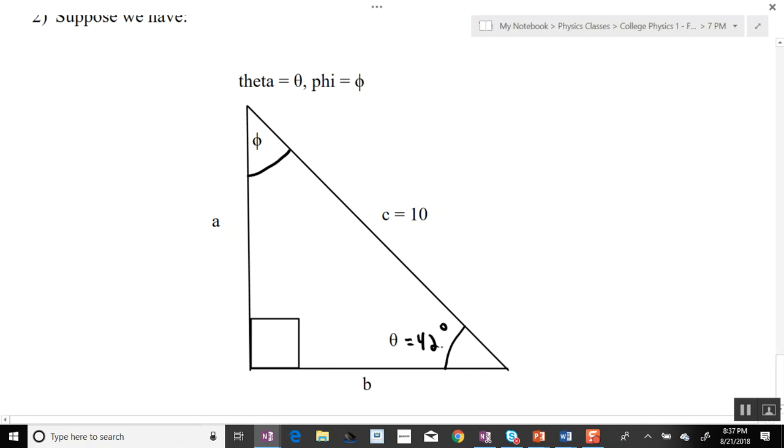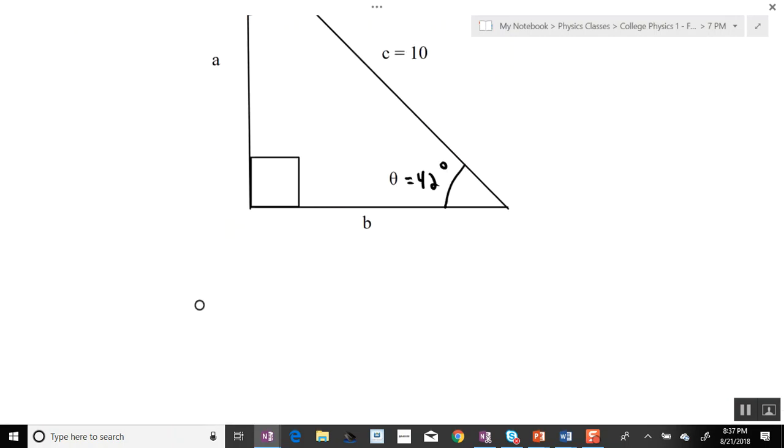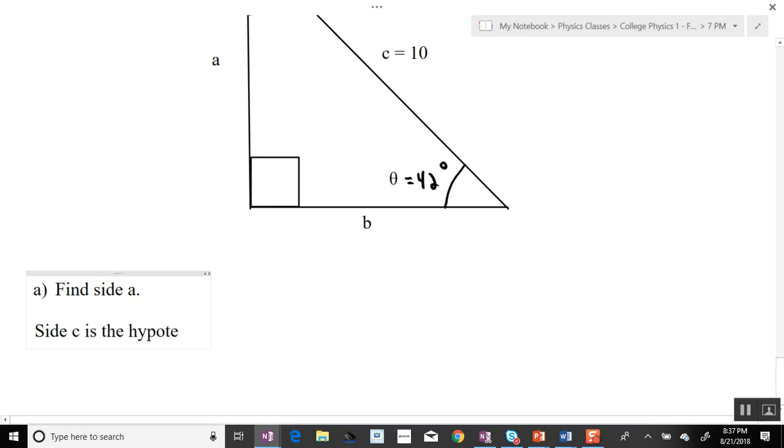It doesn't really matter, but this is typical in physics. We know the hypotenuse and one of the angles, and the typical thing we want to figure out is the lengths of the other sides, A and B, given the hypotenuse and an angle. So that's what we're going to do. Given this information, we want to find side A. Once again, we want to relate what we know to what we don't know. Side C is the hypotenuse, which is what we know.